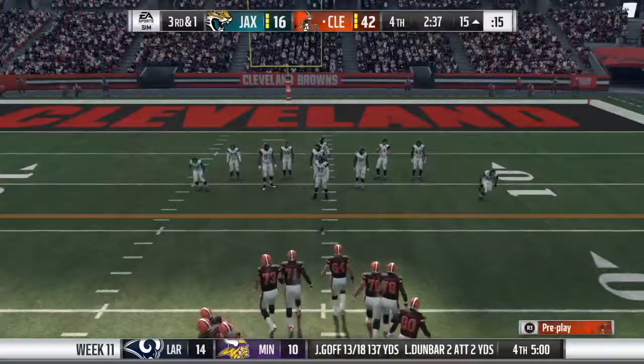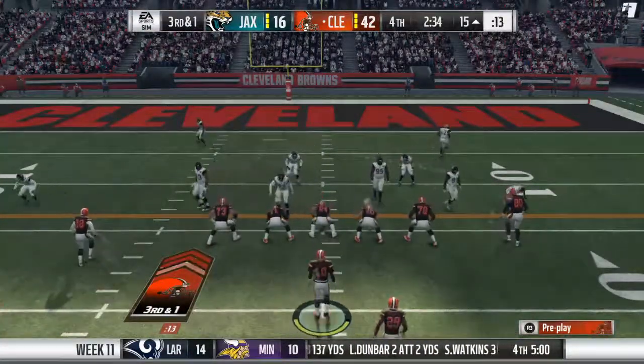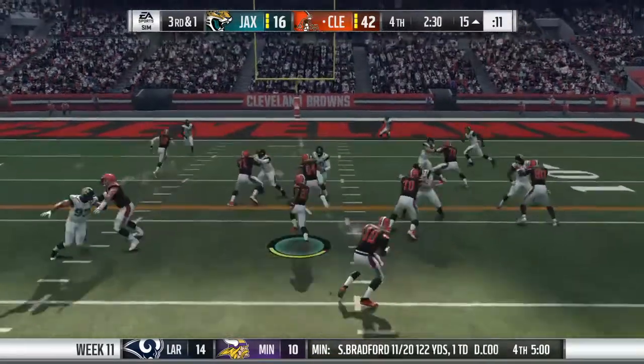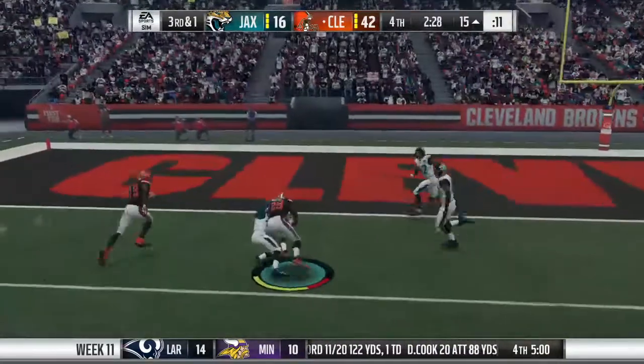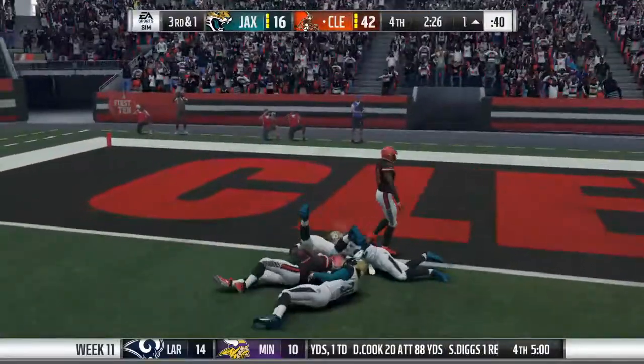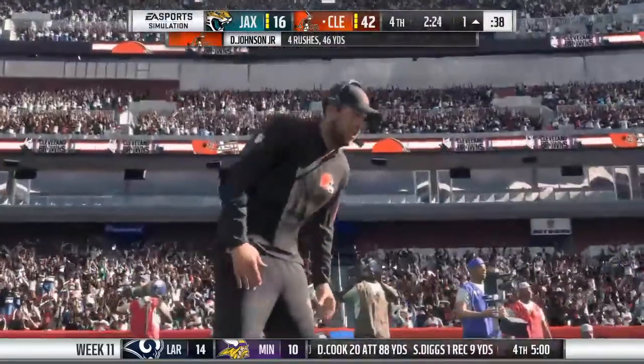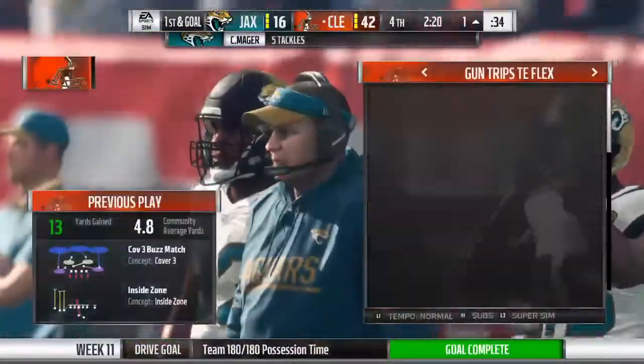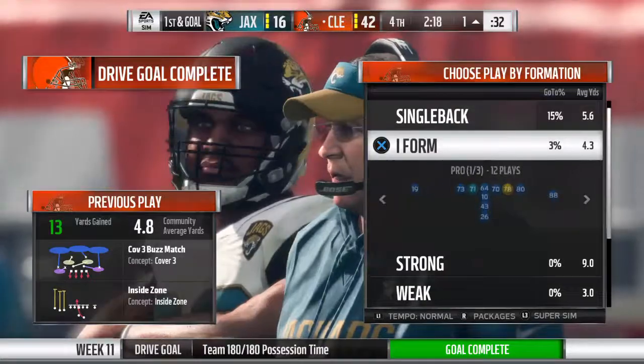And the defense with their backs against the wall a little bit here as the offense is in the red zone. Here we go now. They'll try and run for it. Here's Johnson. He didn't get the touchdown, but he did get the first down as he's tackled at the 1. They're able to convert on 3rd down, and that sets up a 1st and goal.